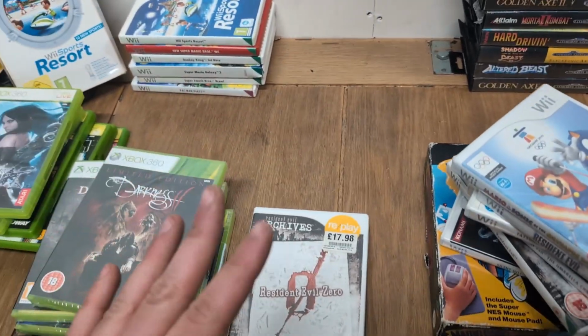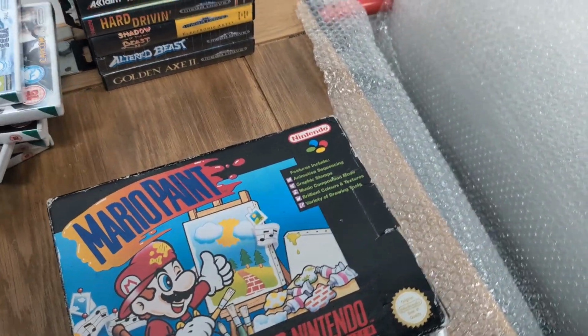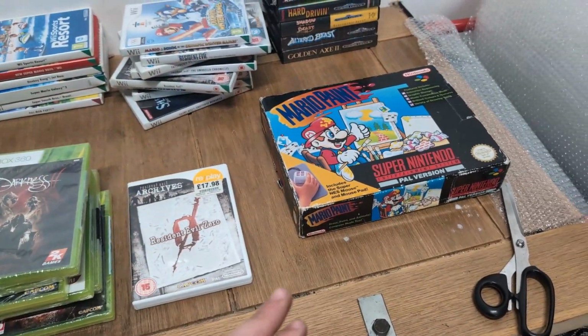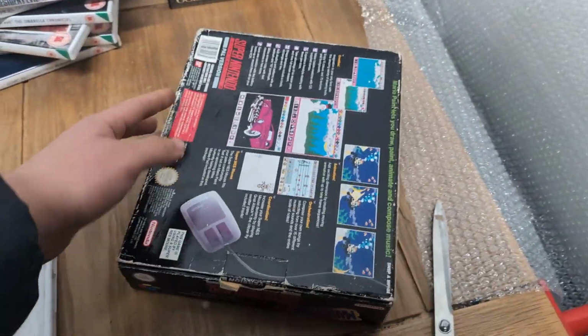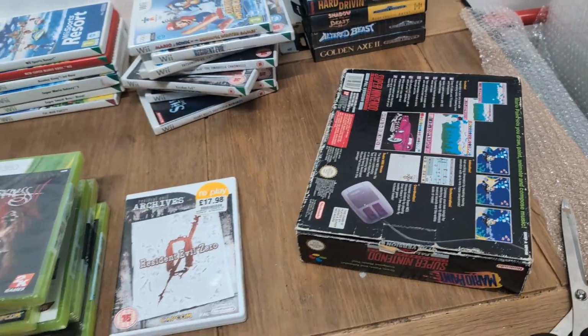And then after I bought all that, I quickly paid him. Oh yeah, and don't forget the Mario Paint. This is the first thing I saw in the back of this guy's car. I was going around as you do asking for games, and I saw that. I saw the back, and I wasn't sure what it was, but I saw the mouse. I said, "How much is a SNES mouse?" And he says, "I'm not sure yet."